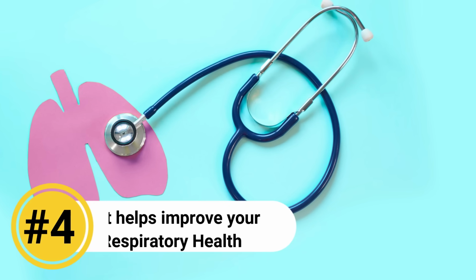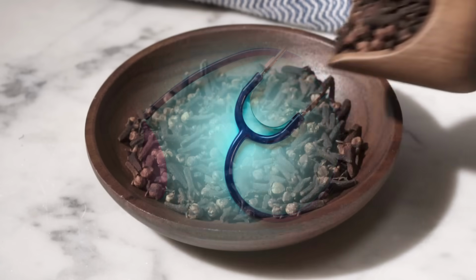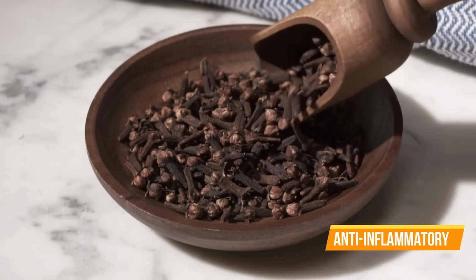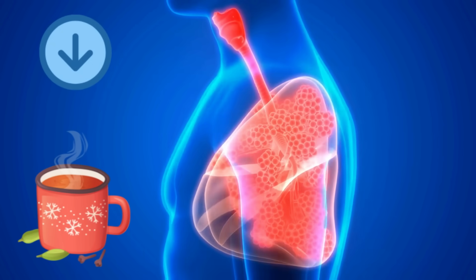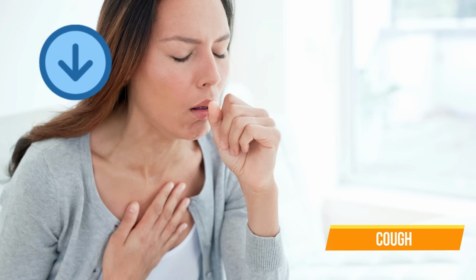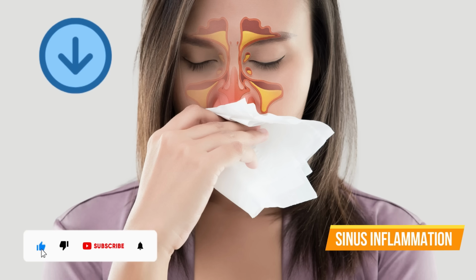Number 4. It helps improve your respiratory health. Being a great source of anti-inflammatory compounds, clove water helps reduce inflammatory conditions in your respiratory system, including cough, chest congestion, sinus inflammation, and difficulty breathing.